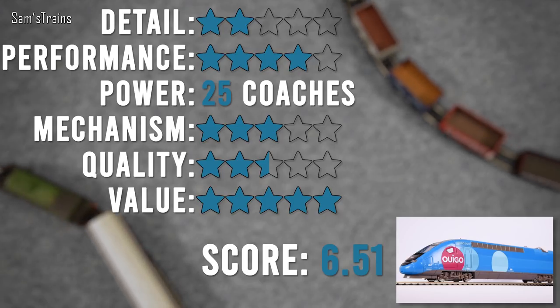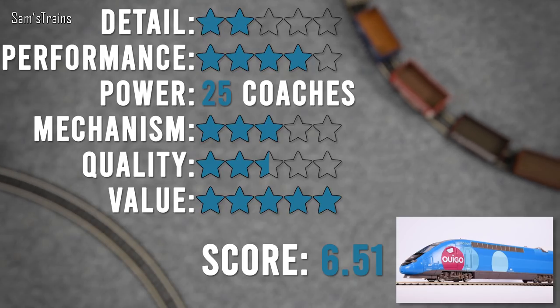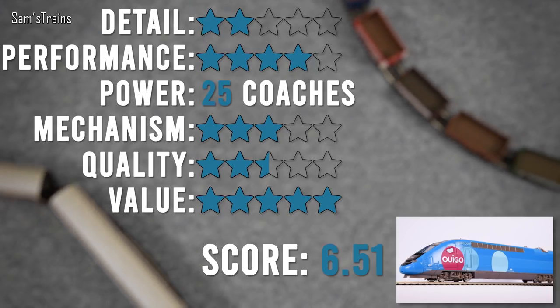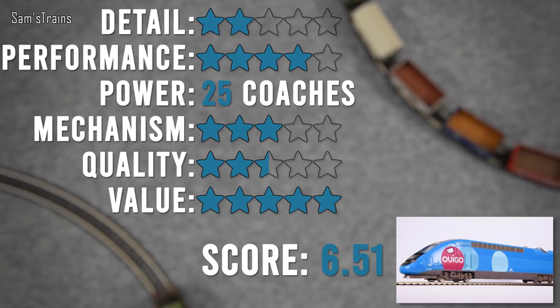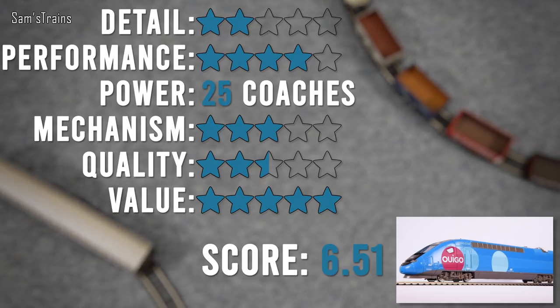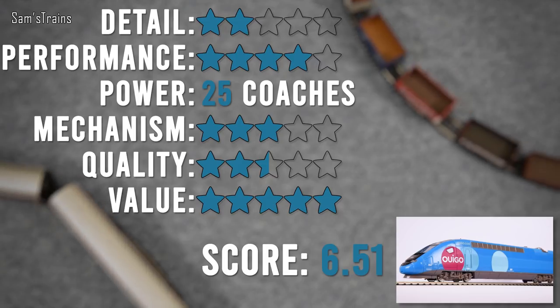The pulling power is pretty good. I measured this to haul 0.41 newtons of tractive effort, which is about the same as 25 coaches on straight and level track. That is pretty amazing, I have to say, for a relatively light Loco. That's close to the Bachmann Class 45. Quite powerful, that. The mechanism was okay, actually. I was quite impressed with it. I really like the weight of the chassis, pretty good. I like the fact that it's all-wheel drive and all-wheel pickup.